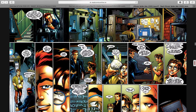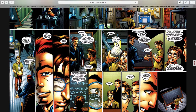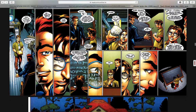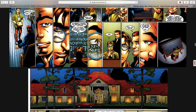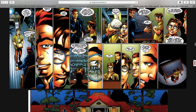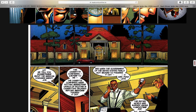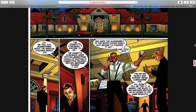We see Harry Osborn working with Peter Parker in their basement here. And we come to find out a little bit about Peter Parker's other life here with his parents. His parents died in a plane crash. They were scientists, and he's always trying to figure out this formula that they had left behind. That'll play into great detail in later issues, as we'll come to find out.